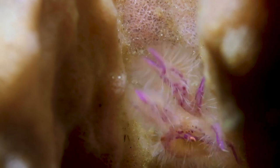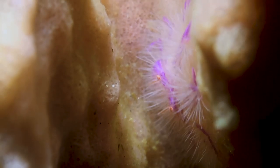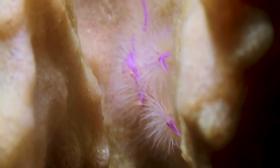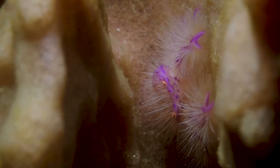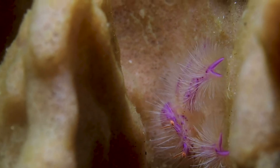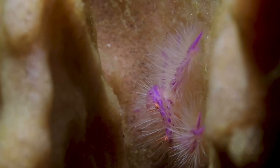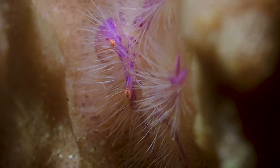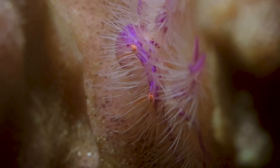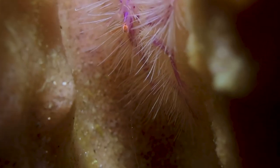The scientific name is Lauriea siagiani. And as hard as that is to pronounce, its common name is confusing as well. Even though this guy looks like a shrimp and is called a lobster, it's neither. This squat lobster is actually part of the family of crabs called anomurans, which are decapod crustaceans, meaning they have 10 legs.